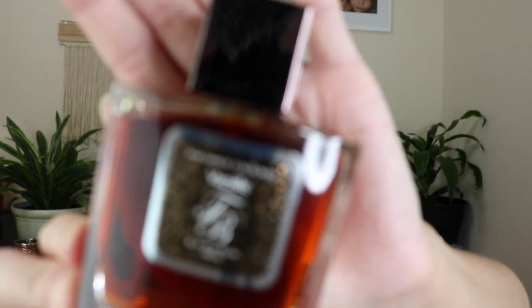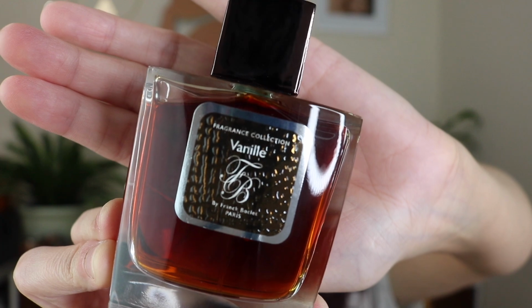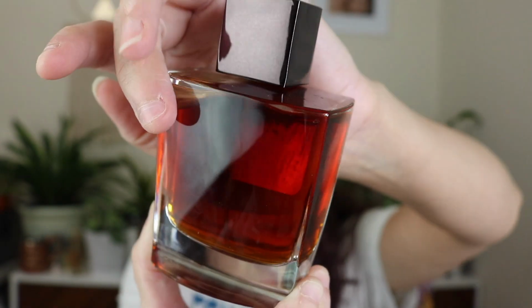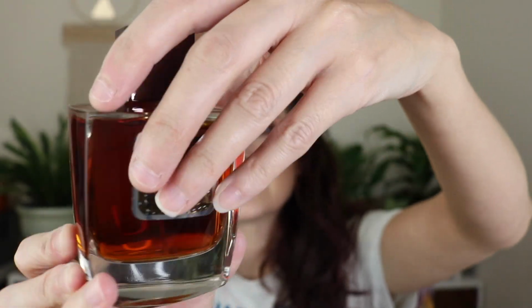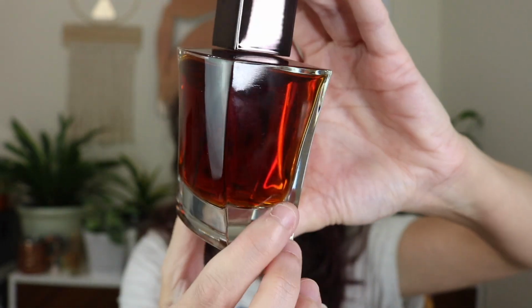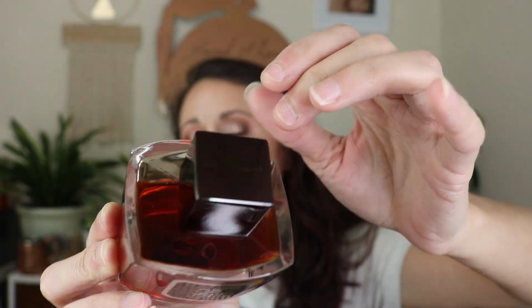I do love this bottle. I think that it is really pretty. It's very unique. It's hard for me to explain. It's cut in a very interesting way, but yeah, if you watched my decant haul from the Fragrance Decant Boutique, if you watched that video, then you would have seen this fragrance and I fell in love with it.